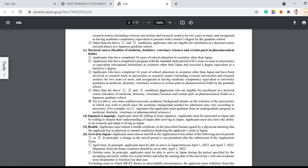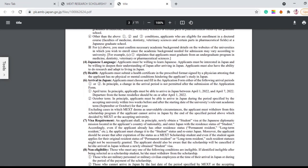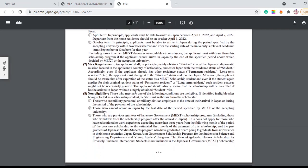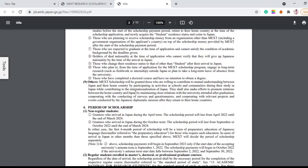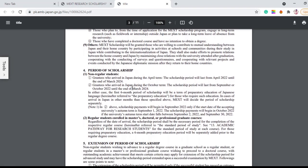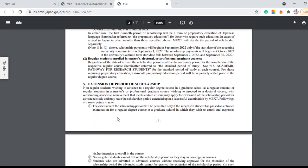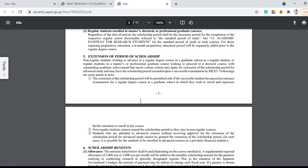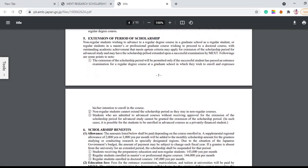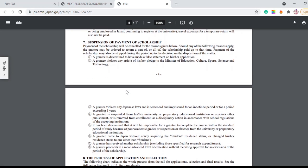And it's quite a big file. You can read about it as it is mentioned here. Japanese language, visa requirements, and what the non-eligibility criteria are, and the period of scholarship. It's also written, you can read through this. And extension, what the criteria are. Yeah, please read this. It's important because in scholarships sometimes you need extensions, so please go through this. And suspension of payment of scholarships, these are some requirements you must look through.